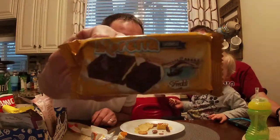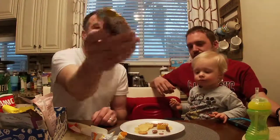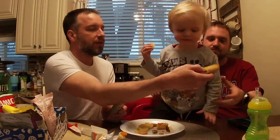All right, and last but not least, this thing, which it's a little bit light. Feel it? So I don't think it's going to be as good as I want it to be. Almost looks like devil's food cake, you know? Like you get it like a Little Debbie's.